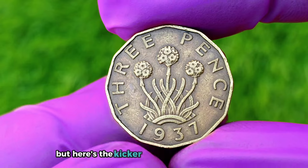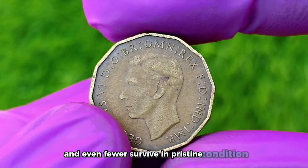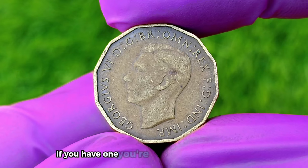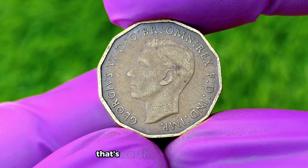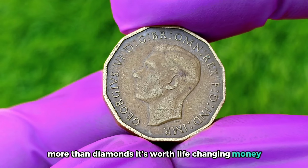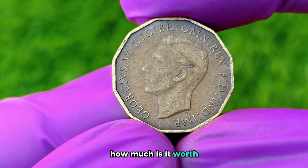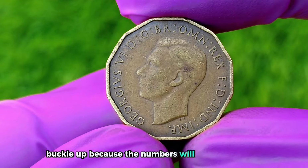But here's the kicker. Very few were ever minted, and even fewer survive in pristine condition. If you have one, you're holding a piece of history that's worth more than gold, more than diamonds. It's worth life-changing money. Now let's get to the real question. How much is it worth? Buckle up, because the numbers will blow your mind.